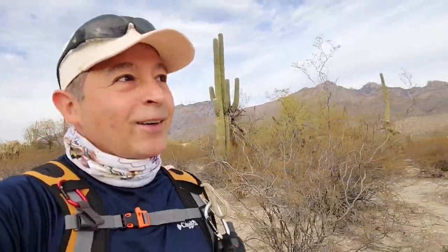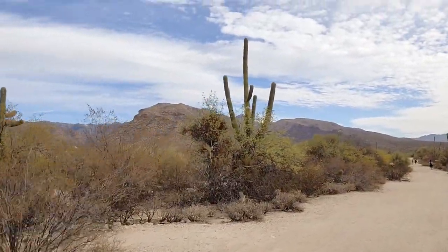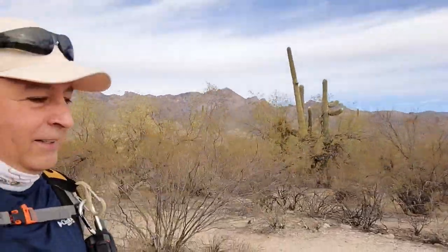Saguaro cactuses, they're all over the place. Look at this one. It's amazing. We also hiked Saguaro National Park the other day. It was fantastic seeing an amazing forest of these gigantic cacti. Anyway, I will end it here and pick it up once we get further up the trail.